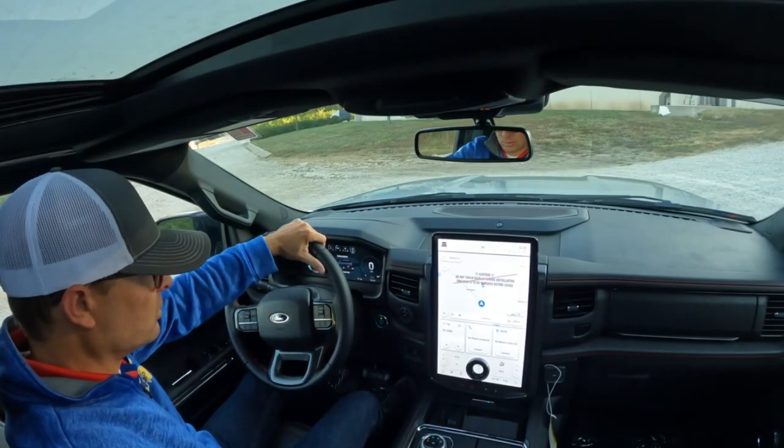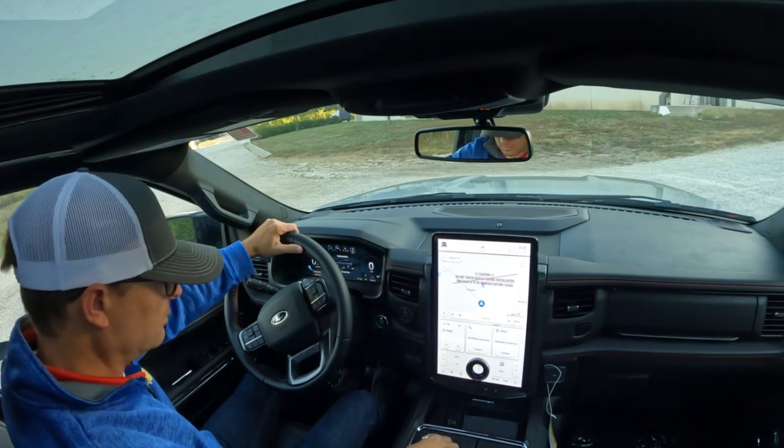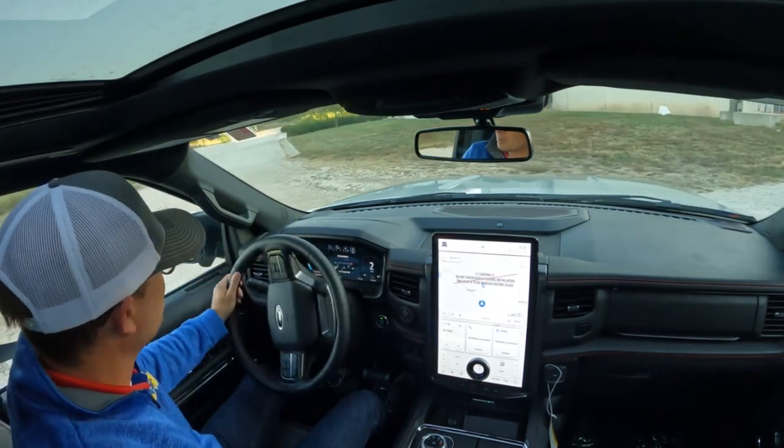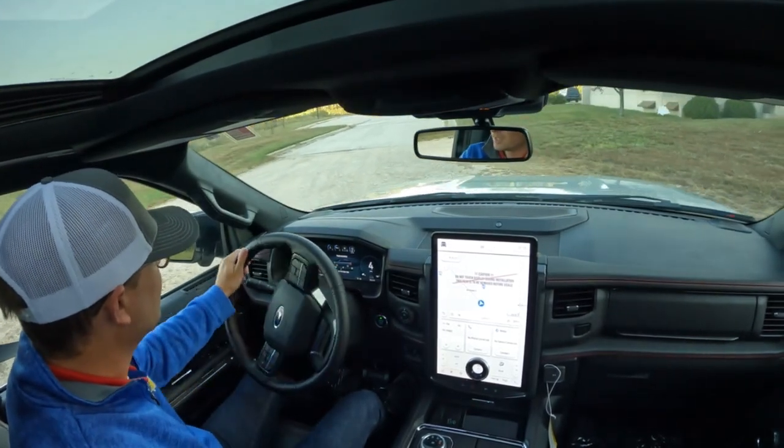Enough about the car itself. I want to take you for a spin in this thing and see if those 440 horsepower and 510 pound-feet of torque are enough to move this big beast of an SUV. All right, so driving the Expedition Limited Stealth Performance package.